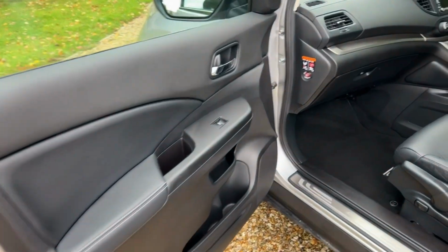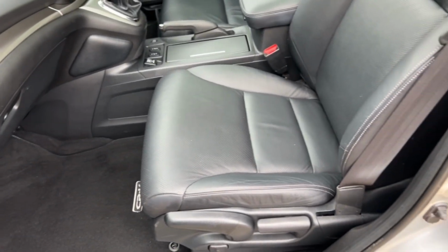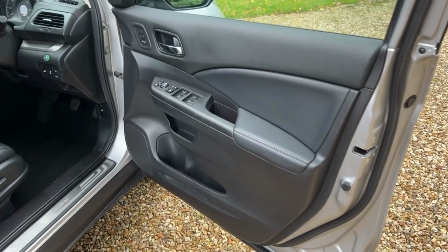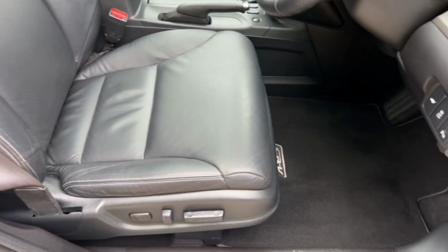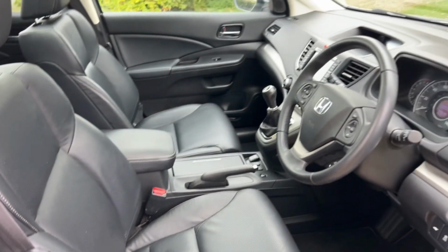Front of the passenger side, very clean and tidy, full set of original Honda mats in the car. Passenger seat there again, not been given an enormous amount of use. Finally come to the driver's door card, again very clean. Same with the footwell areas there. The driver's seat for a car that's now 10 years old, regardless of mileage, in beautiful condition.